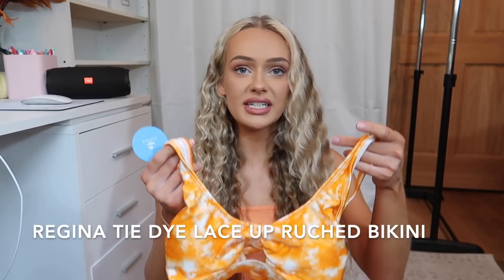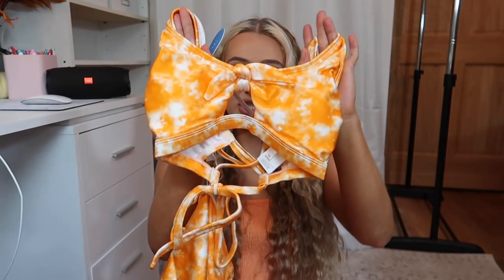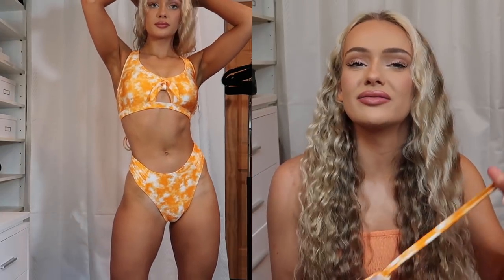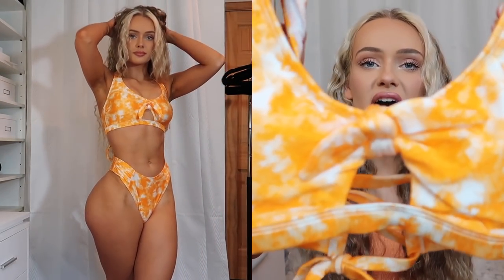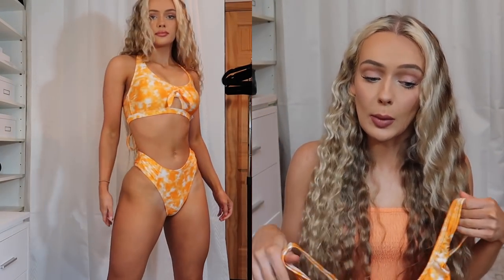Now we have a floral print. Regina tie-dye lace-up ruched bikini, and this comes as a set and it's $32. I just really like this print. It's an orange, I said it looks floral from the photo I'm looking at right now, but it's actually tie-dye. But again, it's just got this cute little tie cutout detail to add a little bit of girliness to it, give you a little something.